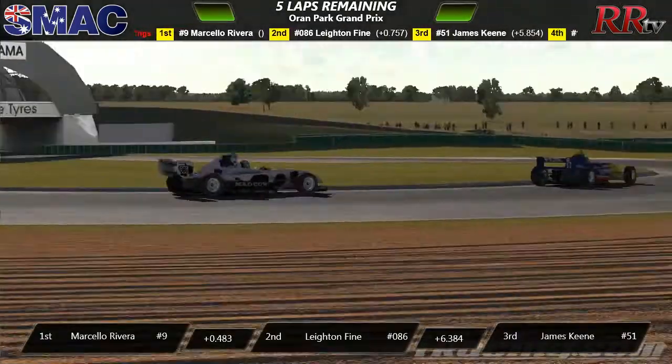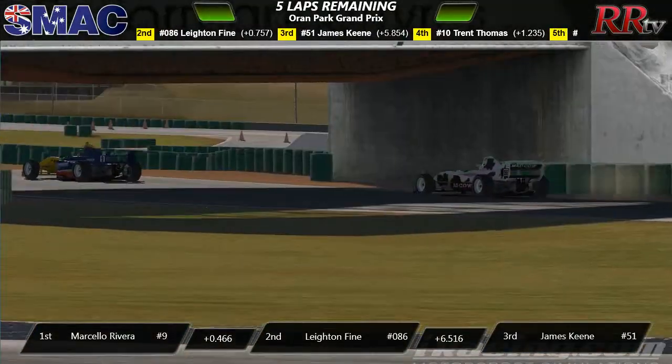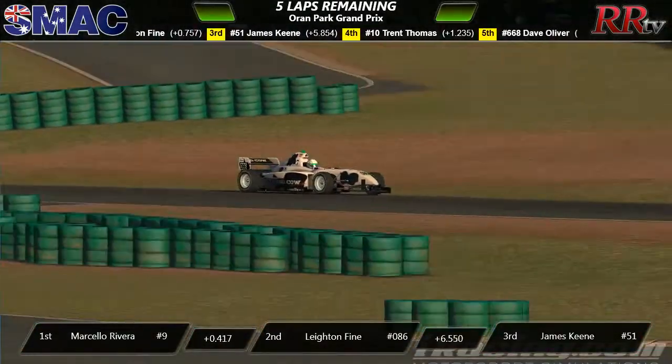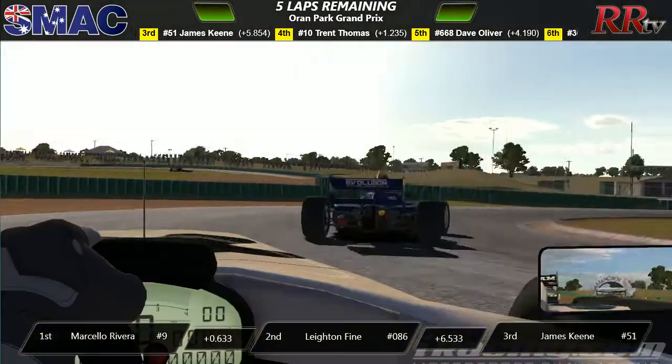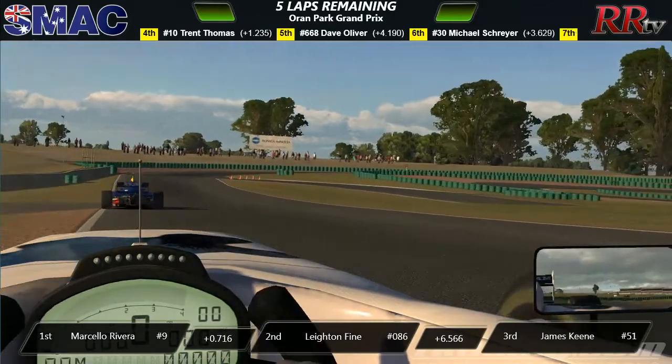As we can see now, Leighton Fine is 0.5 of a second behind Marcelo and closing at this stage, so we'll stay with this battle and just see how this race sorts itself out.